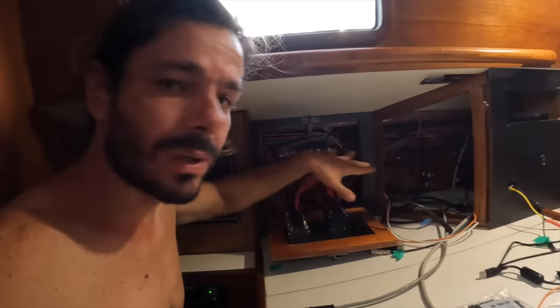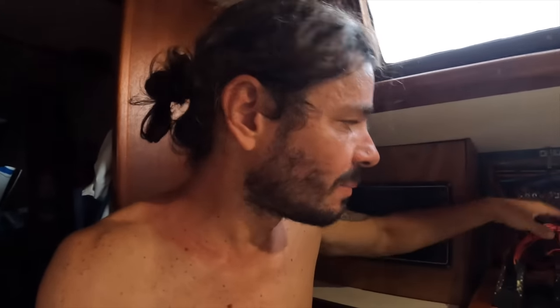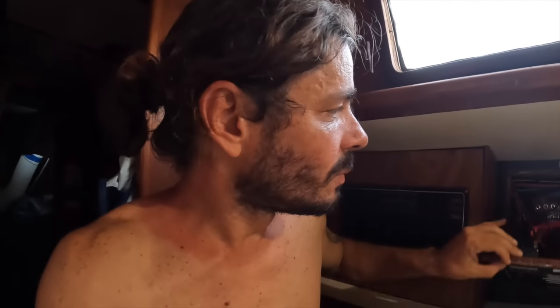So I believe the installation is done. I'm not going to start cleaning the wires up already, because I can tie this up and make it look pretty. Before I do that, I want to test the systems and the NMEA network. Otherwise, if I need to fix something, I need to untie all the zip ties again. So it's better to be safe than sorry.